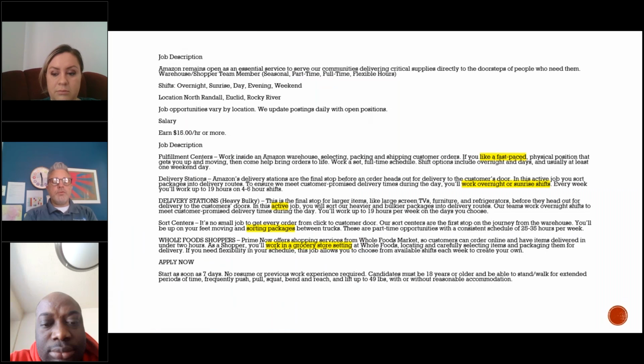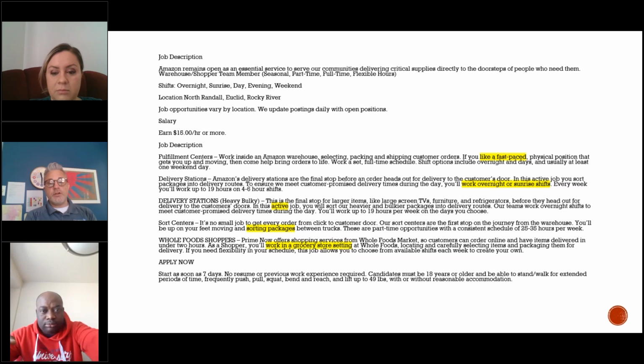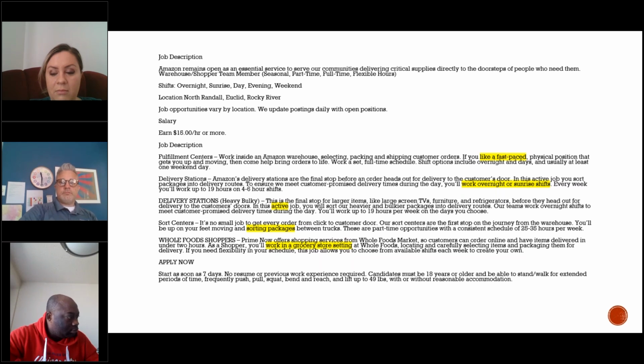And then here I pulled out a job description from Amazon. I don't know if this is what you applied to or not, but what I did here is I highlighted what you should put in your resume and or your cover letter to grab the attention of Amazon to get you in the door to try to get an interview. Is this kind of what you saw when you applied? I'm gonna go with yes.